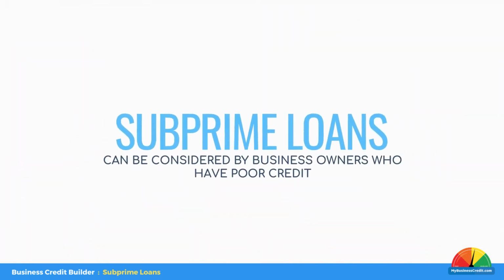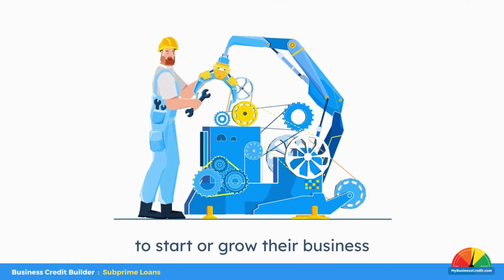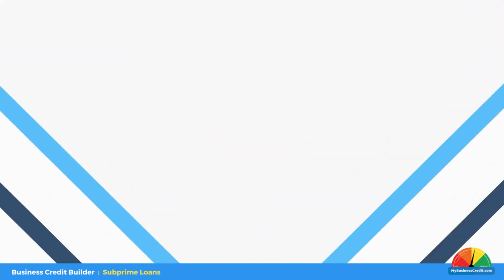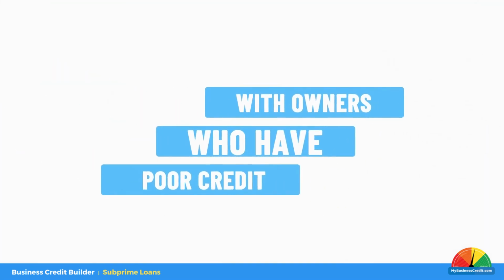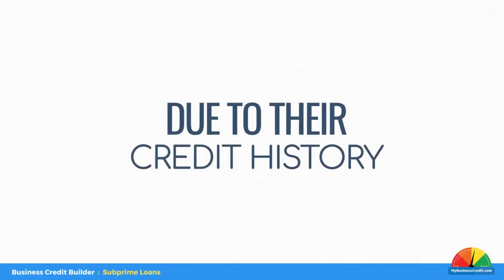Use cases. Subprime loans can be considered by business owners who have poor credit but need funding to start or grow their business. These loans can be used for a variety of purposes, including purchasing inventory, buying equipment, or covering day-to-day expenses. Best suited for. Subprime loans are best suited for small businesses or startups with owners who have poor credit. These businesses may have difficulty securing other types of loans due to their credit history.